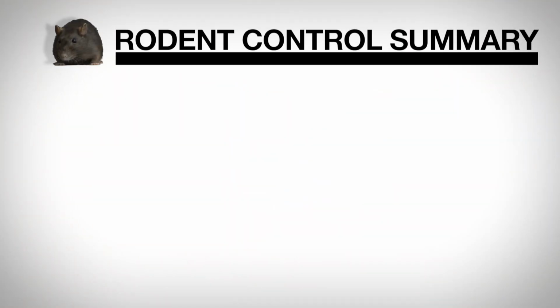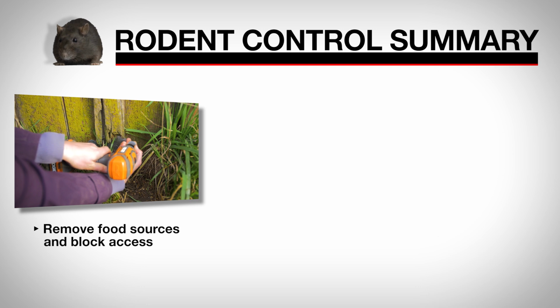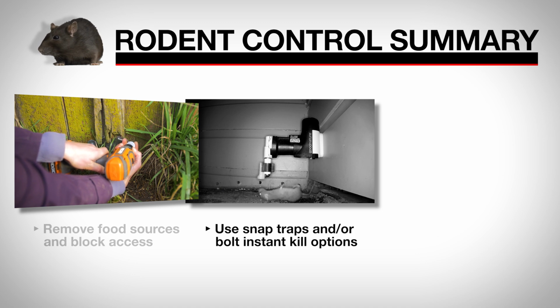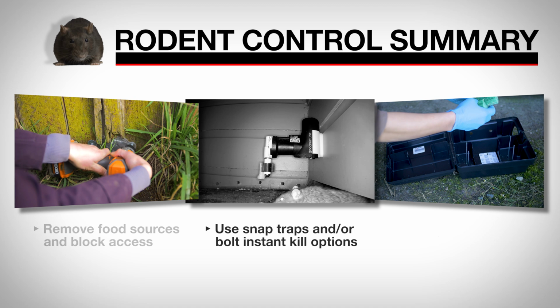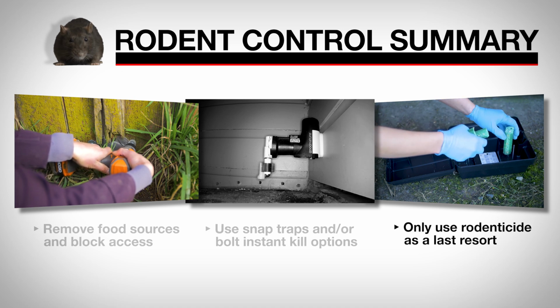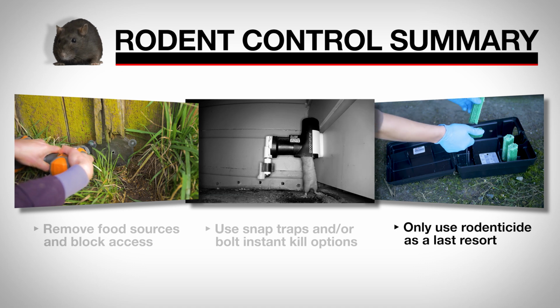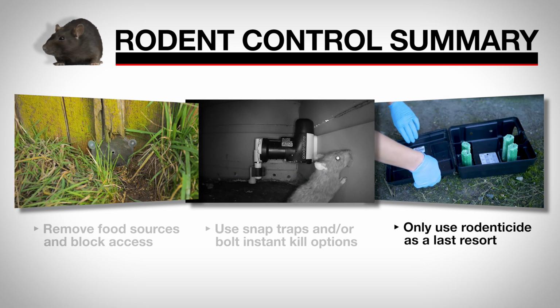In summary, rat control options include preventive measures: remove food sources, easy locations for rats to hide, and block access to buildings. Control options: snap traps, instant kill bolt trap. And rodenticides. Only apply rodenticides as a last resort. Aim for short, effective, targeted treatments. Only leave bait out when there is rat infestation to control. It should never be left out permanently on a just-in-case basis.